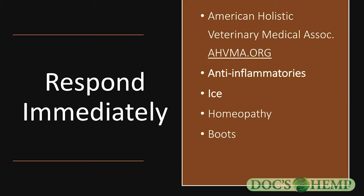There are all kinds of boots on the market, and if you have boots, you can absolutely put them on and use them, and we'll talk about some other pads in a minute. But if you don't have boots, it's obviously not going to be your immediate response, but there are ways that you can have something to respond to.